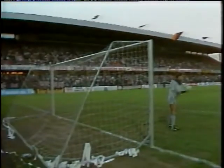Comes from a big footballing family in Sweden. Indeed, his father, Kalle, played in the 1950 World Cup in Brazil. This is his son Anders, 26 years old, winning his 8th cap, and he pressed on well there to get in the volley.